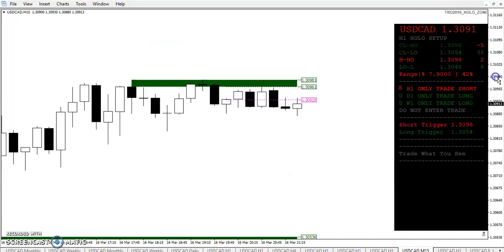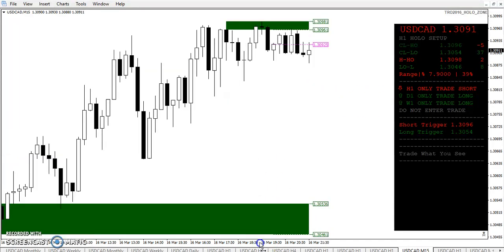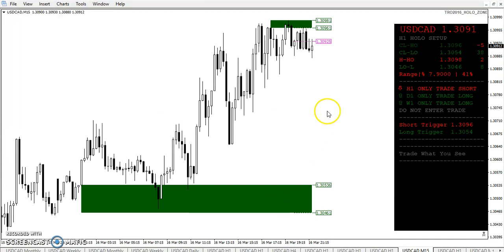And we can look at the holo setup. Right there, get the whole view. You see it dipped in, you had a chance here, and a second chance, taking the holo. Came out here, came back in and out again, touched it. Once again, price doesn't like to stay in that holo zone. It's just something that happens every day.